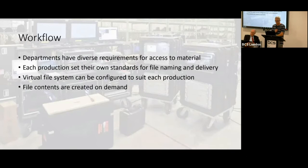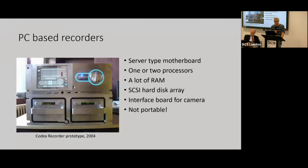So the first hard disk recorders on the market were relatively large, to be fair. They were based on standard PC technology. So typically server plus motherboard, a couple of Intel Xeon processors, loads of RAM, SCSI for attaching an array of hard disks, and a PCI Express video interface board of some sort for the camera. So as you can imagine, with all that hardware, none of these could be considered portable. You can see there in the pictures the prototype for the first recording device that we produced. It's two 19-inch racks, 8U. So it was reasonably large. It lived in a shock-absorbing flight case on wheels that was wheeled about, so it could be moved, but it clearly wasn't something you're going to lug about too much.